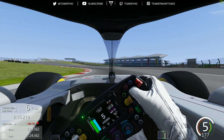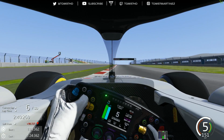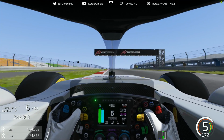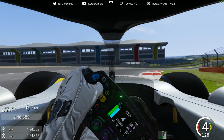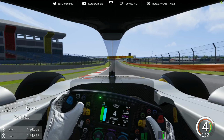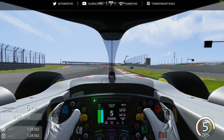Either way, in terms of setup changes, before we were running Super Softs, that's what the Tars was running the entire episode, C4 Super Softs. We've now gone to the Ultra C5, the fastest compound available, the qualifying tyre. Fuel, we've knocked it down from 20 to 10 litres, so let's see where we go. We're also going to go to hot lap mode on ERS, so here we go then.